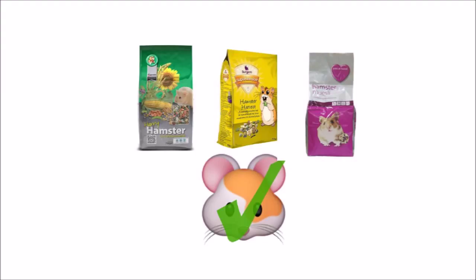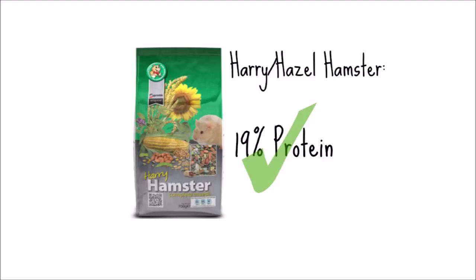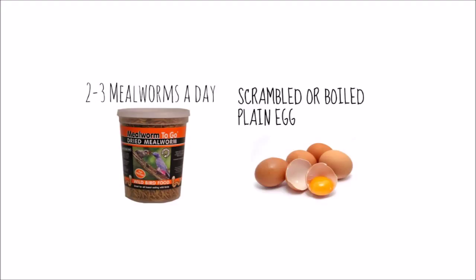Moving on to what to feed your hamster, here are a few hamster mixes that I recommend. I use the Harry or Hazel Hamster. I like this because it's not overly expensive and it has 19% protein, which is really good because when they're under 1 year old you want to feed them 19 to 20% protein. If the food you want to get doesn't have enough protein, there are plenty of supplements you can add, such as 2 to 3 mealworms a day, scrambled or boiled egg, or you can even give them plain turkey. Or some people even feed high protein dog treats.